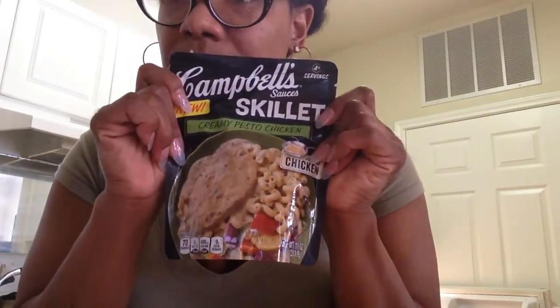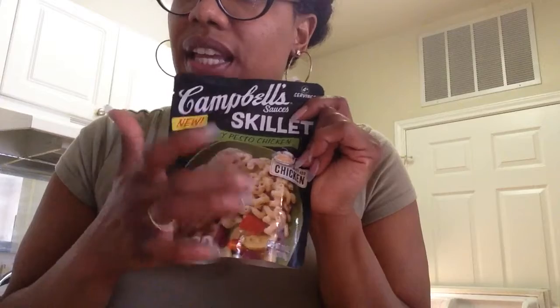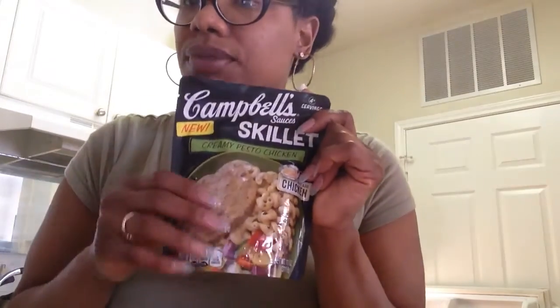But I had found these. This looked really interesting. Creamy pesto chicken. You can saute it with chicken, and I guess eat it with pasta, or probably eat it over rice too and with vegetables. So, I wanted to try this. Something different. Never seen it before.